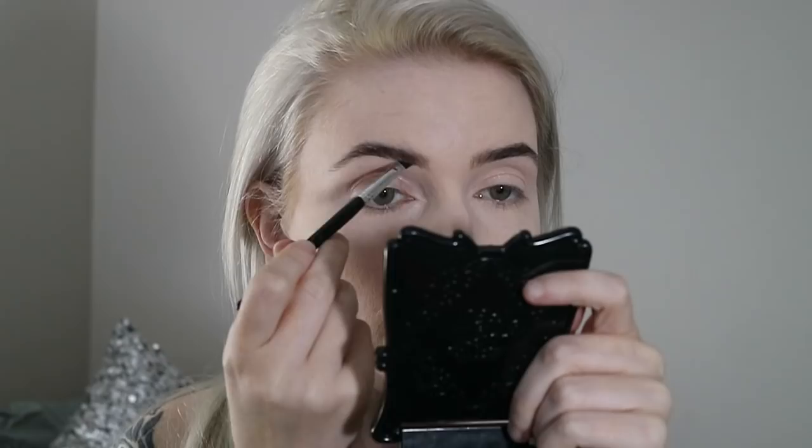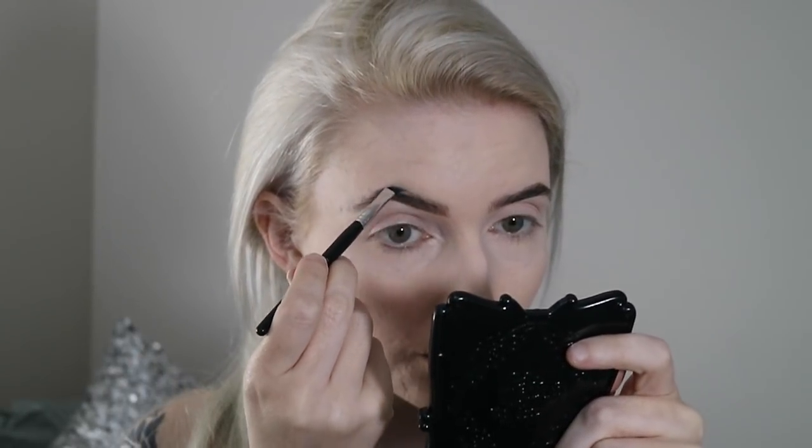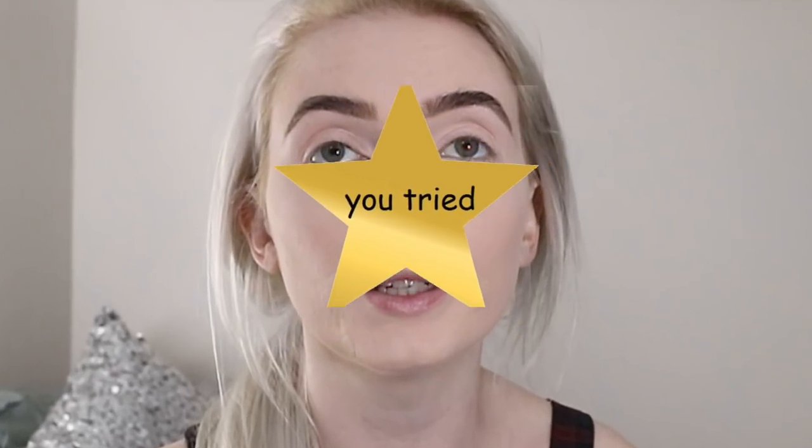Now I have a very used Anastasia Beverly Hills dip brow in Taupe. So I've got like a little angled brush. So I don't know. My eyebrows are as good as they're gonna get. I don't know what's going on. I'm a mess. When you try your best but you don't succeed.